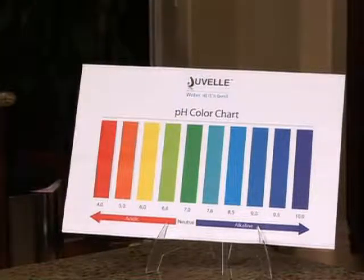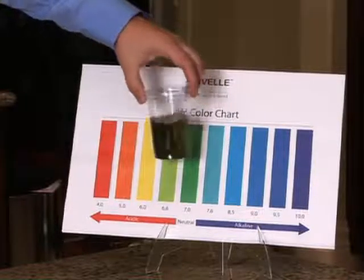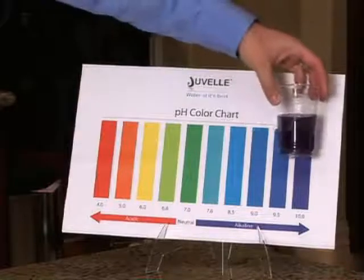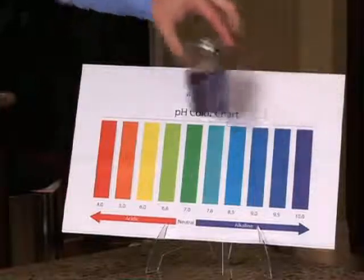Tap water, which again is pretty neutral, but again, that's federally regulated, and they put lye and chlorine in the water, so don't get your hopes up too high. And then lastly, we have the Juvelle Rejuvenation Station water. As you can see, it is very alkaline and obviously very good for your body.